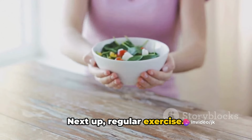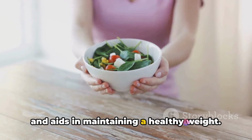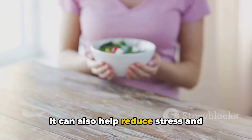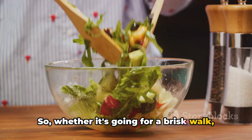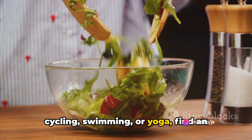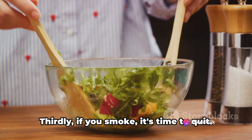Next up, regular exercise. Physical activity promotes overall health and aids in maintaining a healthy weight. It can also help reduce stress and promote better bowel movements. So whether it's going for a brisk walk, cycling, swimming, or yoga, find an activity that you enjoy and make it a part of your routine.